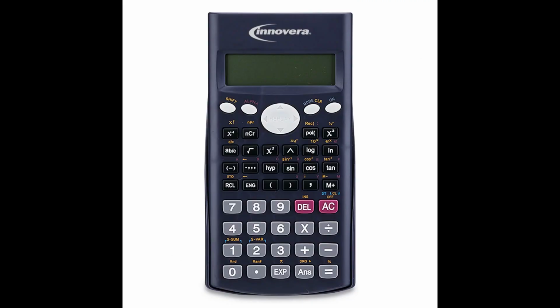These calculators could perform all four basic arithmetic operations: addition, subtraction, multiplication, and division. In the early 20th century, the first electromechanical calculators were invented. These calculators were faster and more reliable than mechanical calculators, and they were used in businesses and government offices throughout the world. In the 1960s, the first electronic calculators were invented.